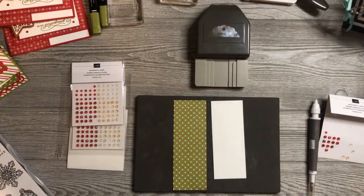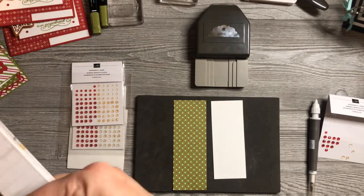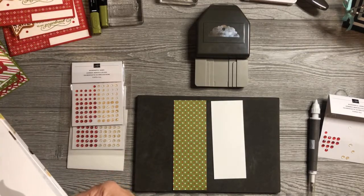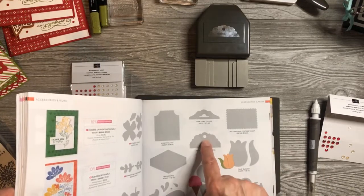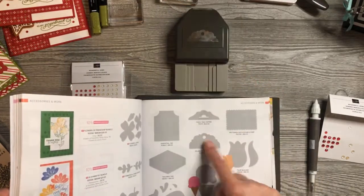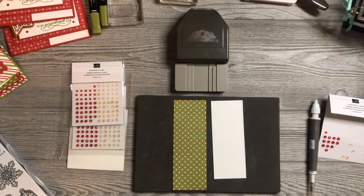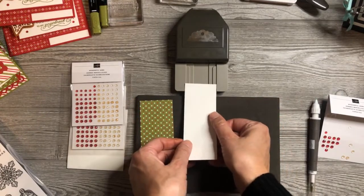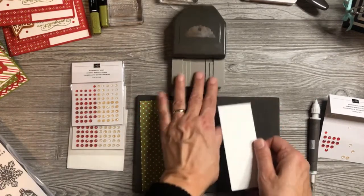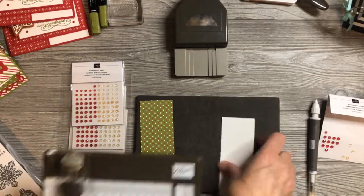Okay, I'm gonna look it up real quick. Right here in the back of the catalog, it is right here, Delightful Tag Topper. That's the name of this one, Delightful Tag Topper. Okay, so I like the width. Let's see, I'm gonna take it down just a little bit so my width fits in my tag topper.